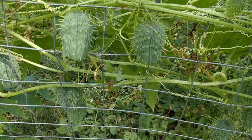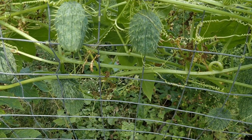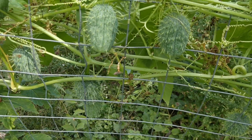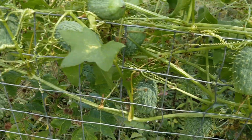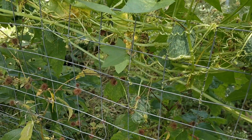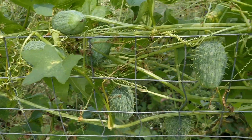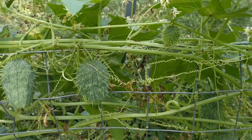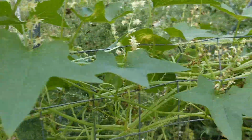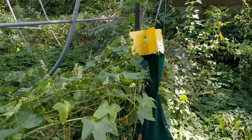So here we have a whole bunch of wild cucumbers actually. I think there's like 6 or 7 in this shot. Unfortunately, these are not edible, but they're pretty neat looking. They tendril and grow just like a normal cucumber, except instead of the cucumbers that we know and love, these are spiky and, again, are not edible. But it's still a neat thing to have around on the property.